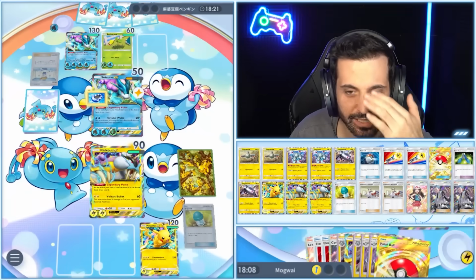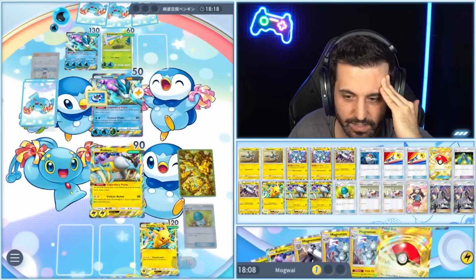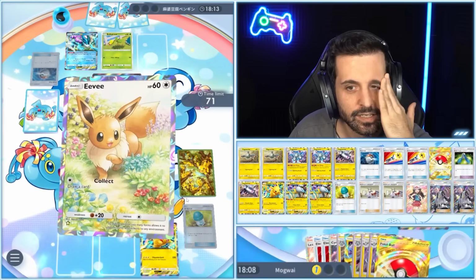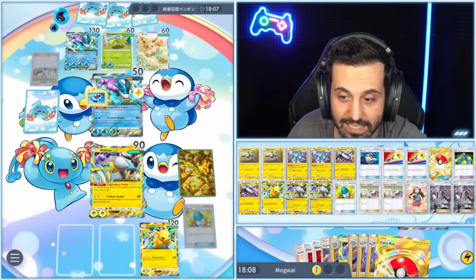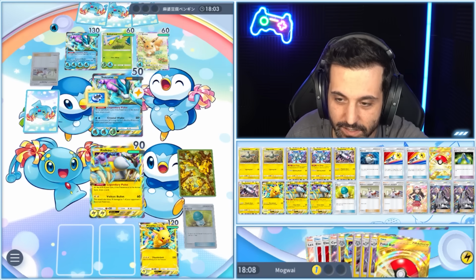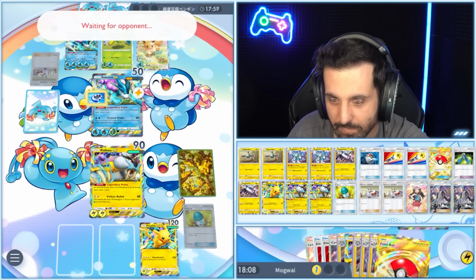That's actually insane. I just drew so much trash because I just could not draw into Magnemite. And I was also facing a Suicune, so I didn't want to develop onto my board. I ended up in a situation where I maxed out. Yeah, it says right here, I have 10 cards in my hand, so I cannot draw anymore. That's the first time that's ever happened to me.